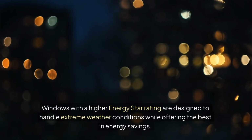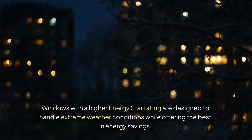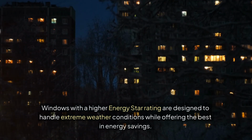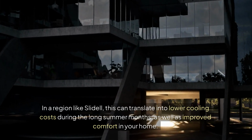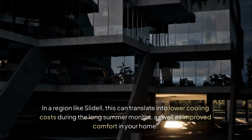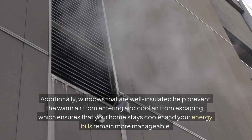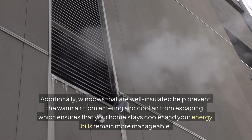Windows with a higher Energy Star rating are designed to handle extreme weather conditions while offering the best in energy savings. In a region like Slidell, this can translate into lower cooling costs during the long summer months, as well as improved comfort in your home. Additionally, windows that are well insulated help prevent the warm air from entering and cool air from escaping, which ensures that your home stays cooler and your energy bills remain more manageable.